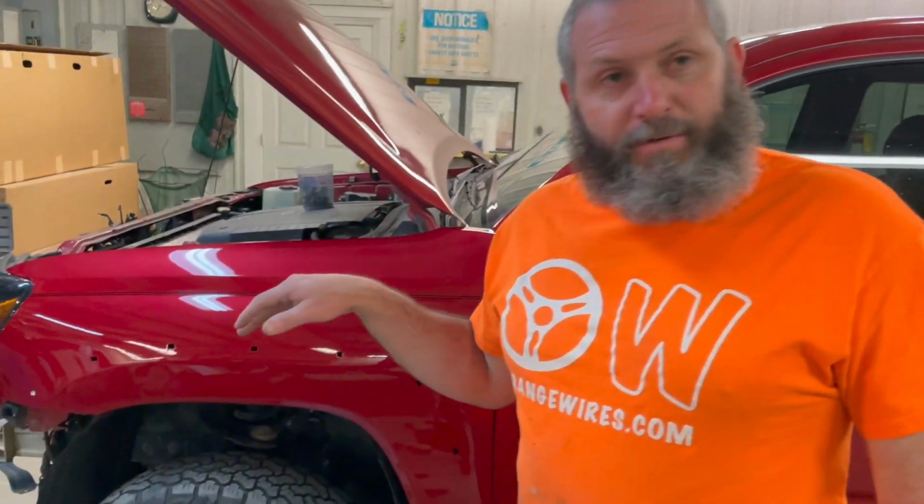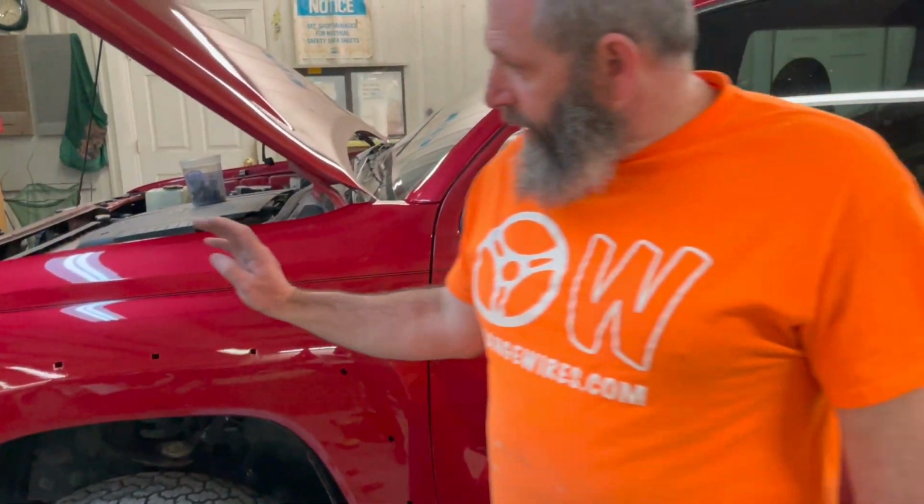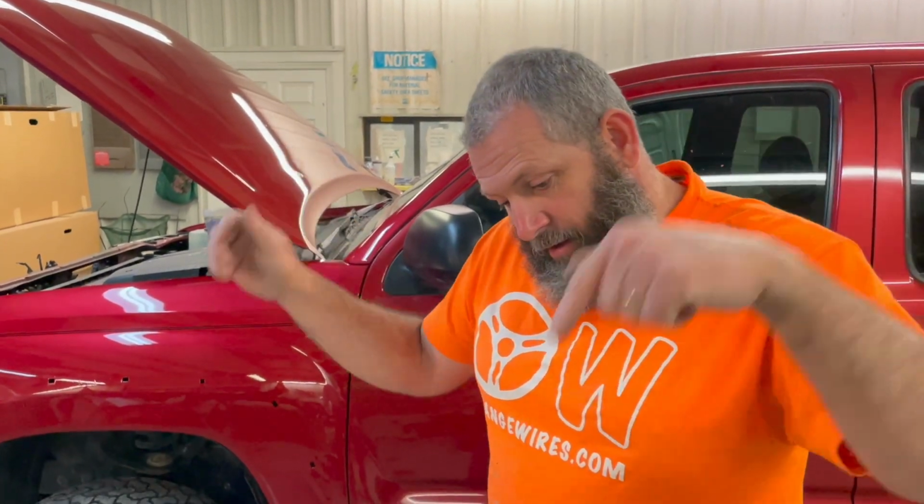Check out JP's pinstriping skills there. He said he wanted to put a kitty in it. I don't know what a kitty is in a pinstripe, but I said don't put a kitty in it because it just needs to be this. Because I don't know what a kitty is. Maybe one of y'all know what a kitty is in a pinstripe. Put it in the comments.